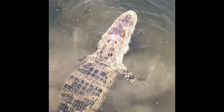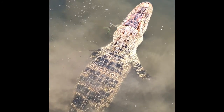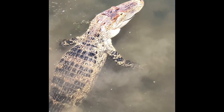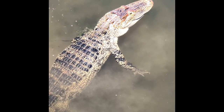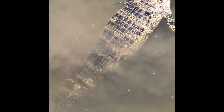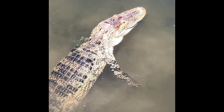Alright boys, this is an alligator. Miss Lacey is in Texas. And there's this alligator that's hanging out at the pier. He rose up from the waters. Isn't he interesting? He's still kind of a baby. He's not that big yet.